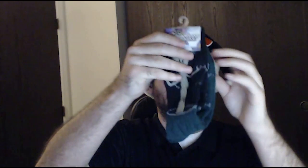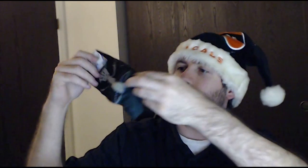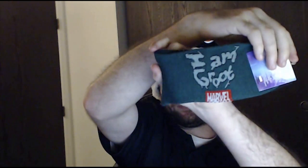Next item on our agenda is, ooh, Guardians of the Galaxy socks. I am Groot. Marvel. So we got some nice little holiday socks here. Looks like they're green and black. I can't see, the lighting in this room is not very good. I need to invest in better lights for the office, but I don't have them right now, so this is the best I can do. Nice green and black socks that show Groot on one side and say I am Groot on the other.